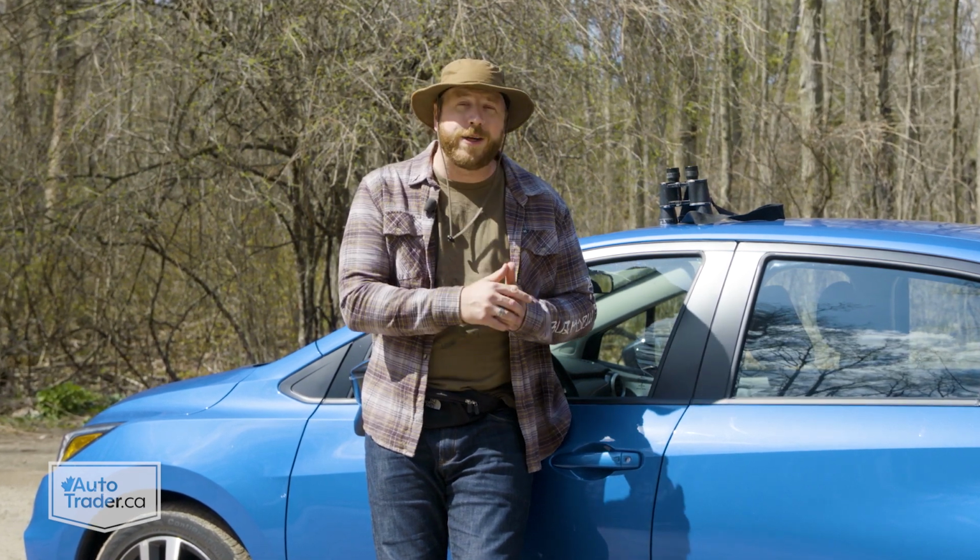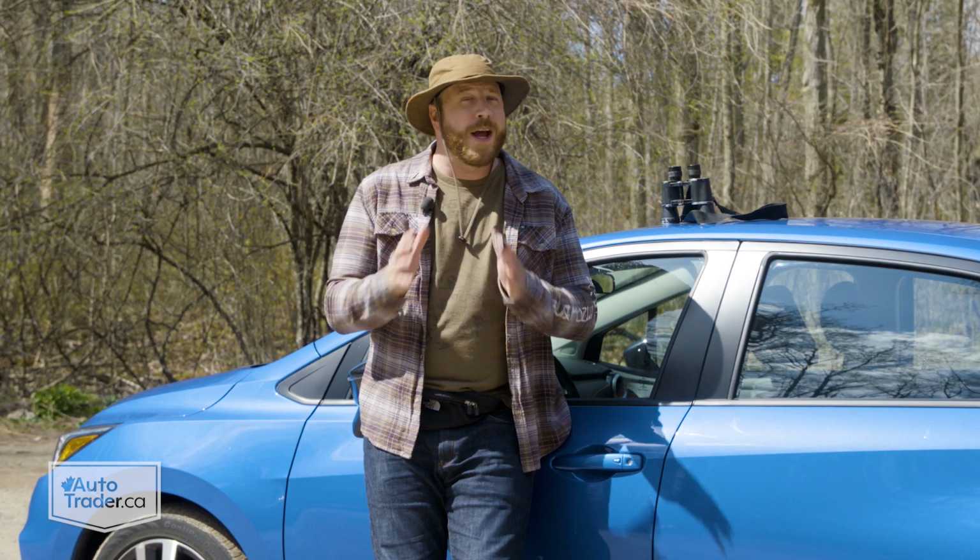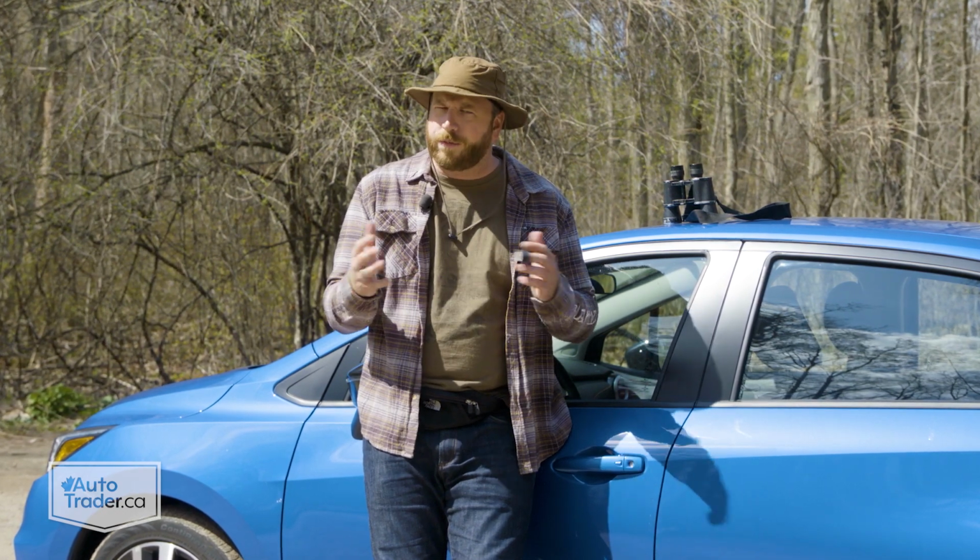But no matter how you look at this, it is vastly better than the subcompact cars of old, and all for about the same money. I really hope this isn't the end of the line for cars like this in Canada, but it's nice to see this Versa giving this dying segment a new lease on life.